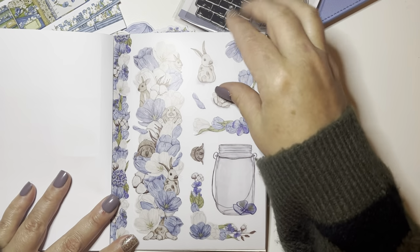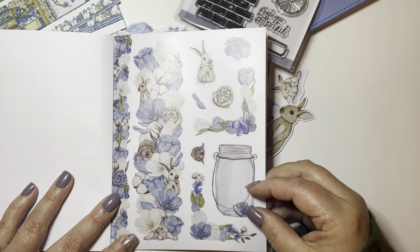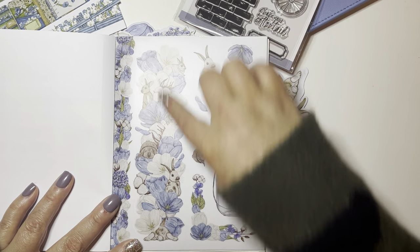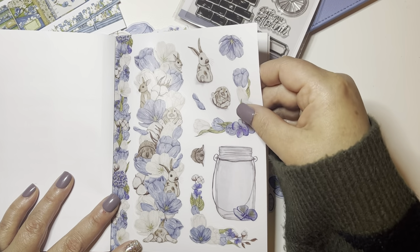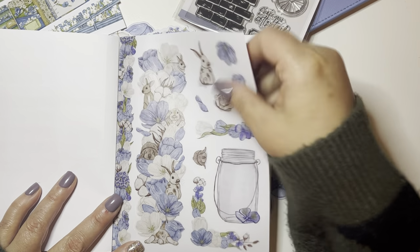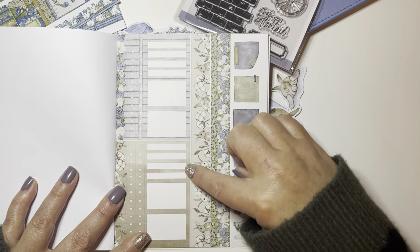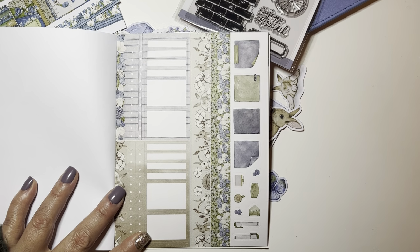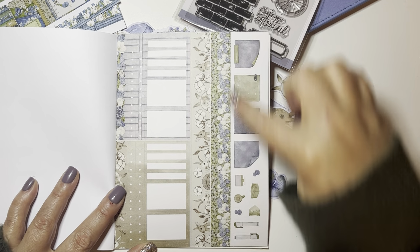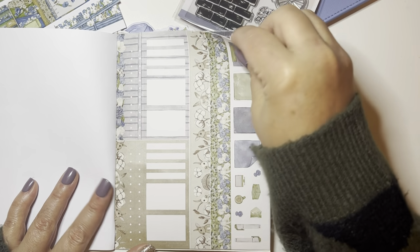And then these ones are actually clear stickers. I love this jar. So these ones are clear stickers. This is a huge sticker. Could definitely use that for journaling and stuff. I'm gonna put it in my planner though, just to let you know. And then these are more boxes. So these obviously are more little things. They're quite tiny. And then half boxes and then washi strips, post-its, some more icons.